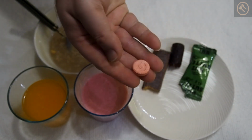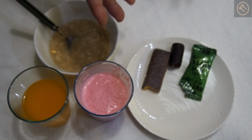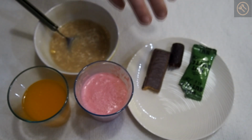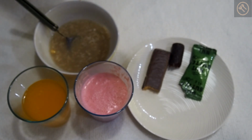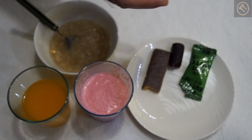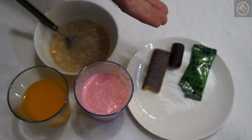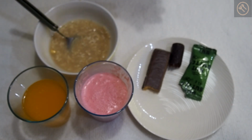So let's taste the vitamin C. Quite nice candy. This is sweet, but also with some sourness, so not too boring. And this is a kind of powdered sugar candy, so it is not too hard. It is easy to bite it and to chew it, so quite nice.